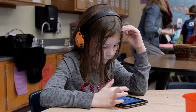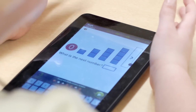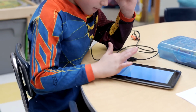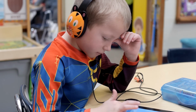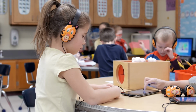We have MobiMax tablets that the kids can actually work at their own level of math or reading. So if one child is just learning number recognition, MobiMax will do that with them, whereas if I have another child who's actually adding a digit, maybe two digits together, it goes to their level. So it is nice for that differentiating, especially when you have 25 students.